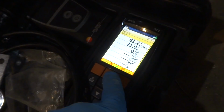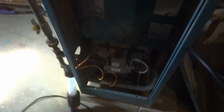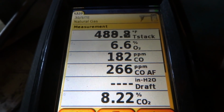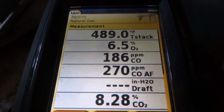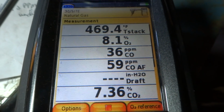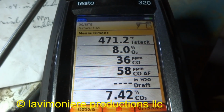Natural gas. On this one, the draft hood's here, so you have to drill the hole down at the bottom. On this one I had to lower the gas valve down a little bit. The PPMs were crazy on it. Lower the gas valve down a little bit and bring it down to reality here. Adjust the gas valve down, give it less gas. Got to turn the gas valve way down. But that'll pass like that.